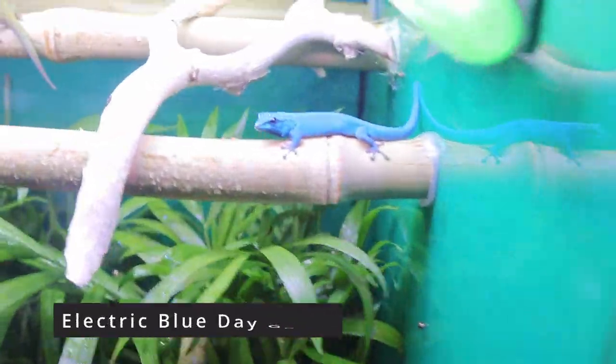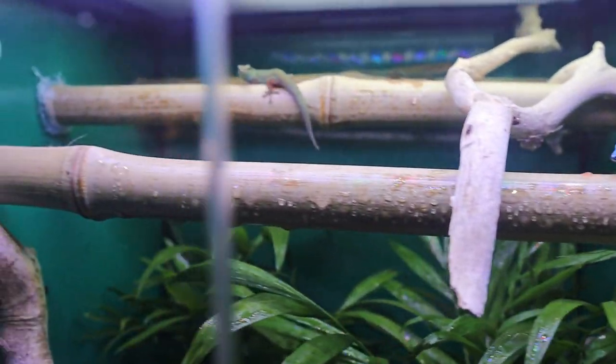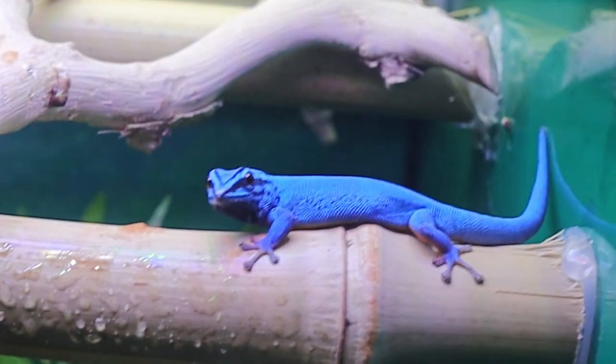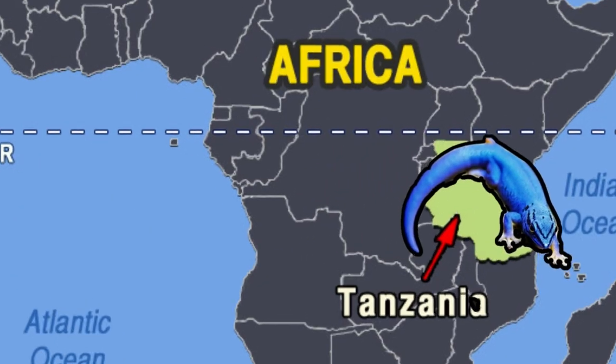And coming in hot at number 3 on this list, electric blue day geckos. This is probably the bluest reptile on this list and one of my personal favorites. They're a micro dwarf gecko species that only get up to about 3 to 3.5 inches long. Wait a minute, that has me thinking. Are you a micro dwarf gecko? These guys are an endangered species that come from Tanzania, Africa, and they're only found in about a 5-mile radius now in the forests of Tanzania.